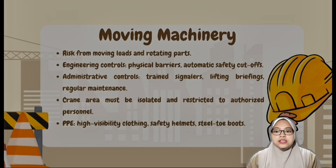Administrative control: train signalers, lifting briefing, regular maintenance. This ensures that lifting is done safely and that machines stay in good working condition. The crane area must be isolated and restricted to authorized personnel. Only trained and approved workers should be allowed near operating cranes. The last one is PPE: high visibility clothing, safety helmets, steel toe boots. This protects workers from being hit, falling objects, or other hazards near machines.